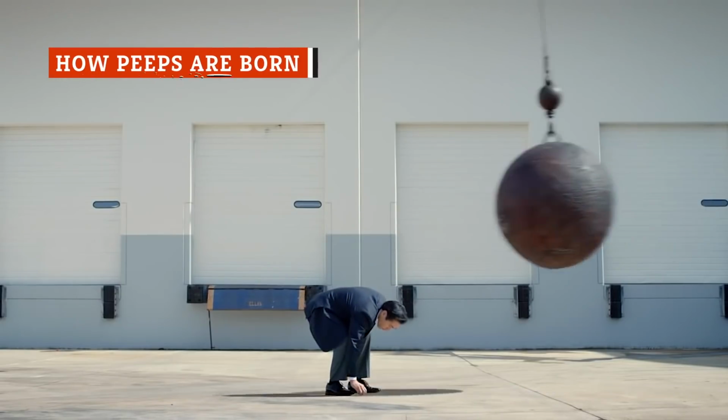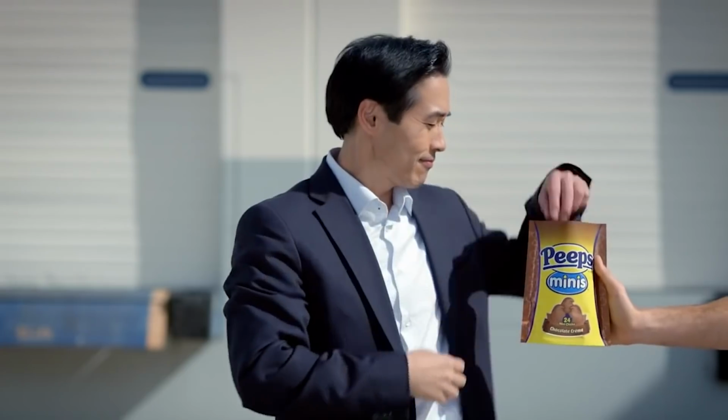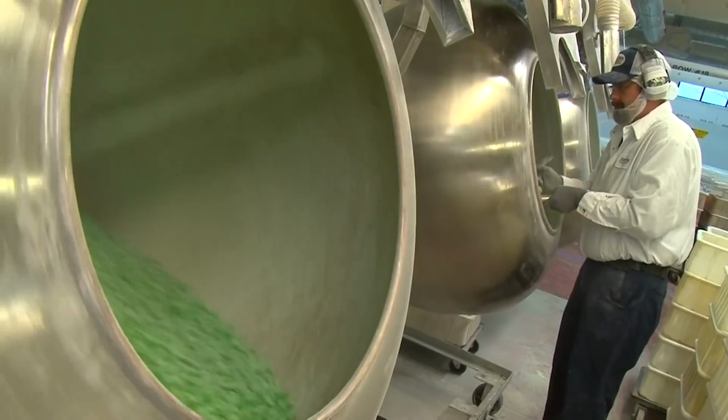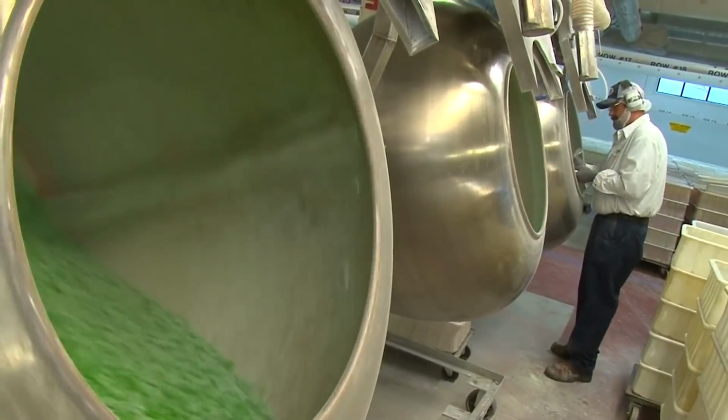Curious about how Peeps are made? Since the factory isn't open for public tours, we'll need a little help with this one. Today, got a look behind the scenes at the Peeps factory in Bethlehem, Pennsylvania, and followed the marshmallow chicks on their journey from start to finish.